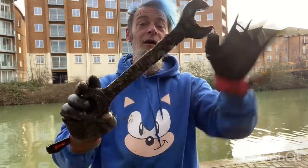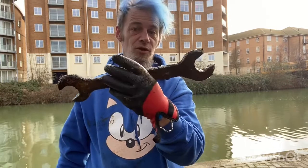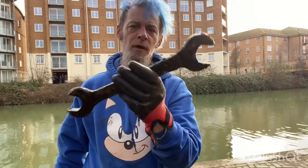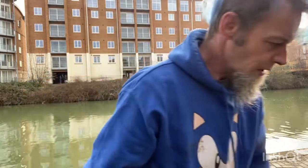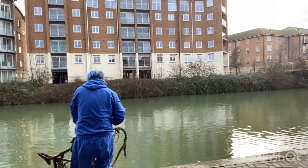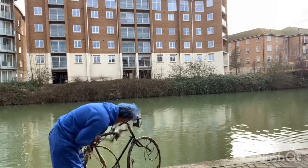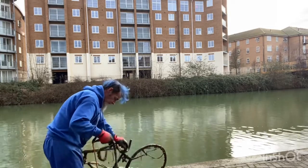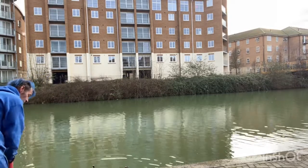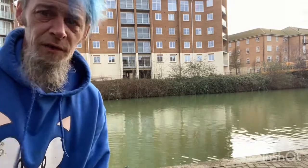Tool! We've found ourselves a massive, great big wrench. Spanner. Awesome. I love finding tools. That's a keeper. I ain't lifting this one up again.